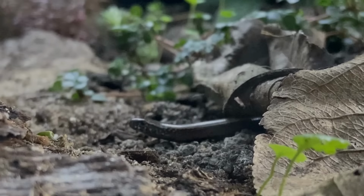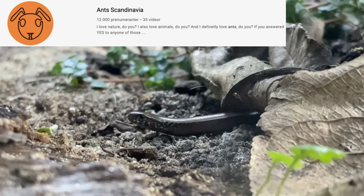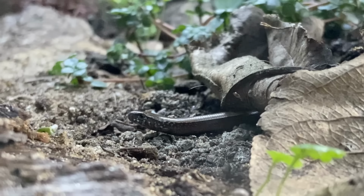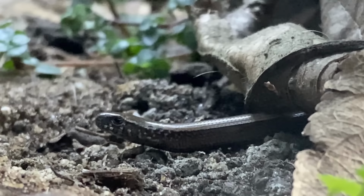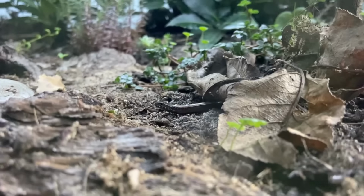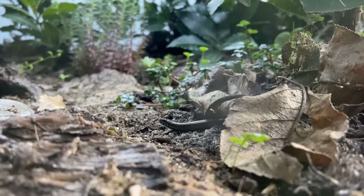And it's a slow worm that was given to me by Ant Scandinavia, a great lad with a great ant channel. It hunts very well in the vivarium, and I planned on releasing it back to nature after having observed it for a while. Most of the time I was simply awing at the gracious way of moving it had, you know, locomotion.